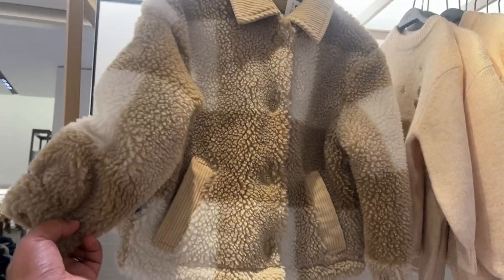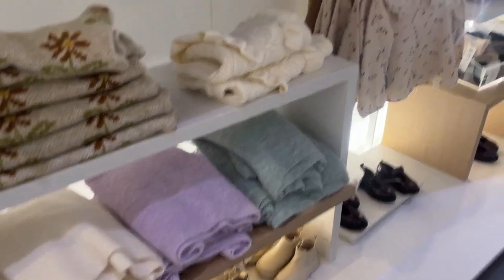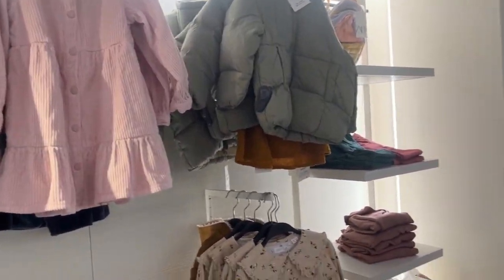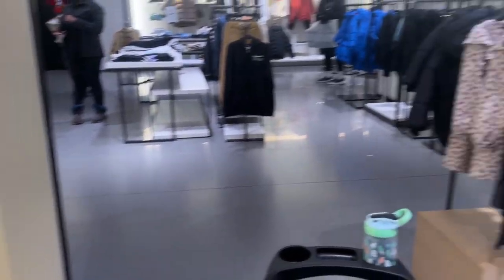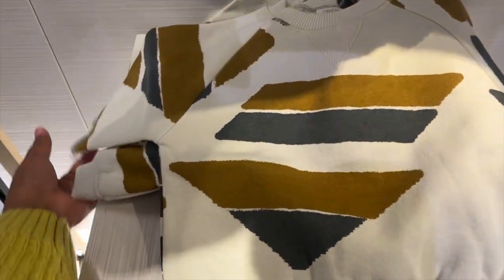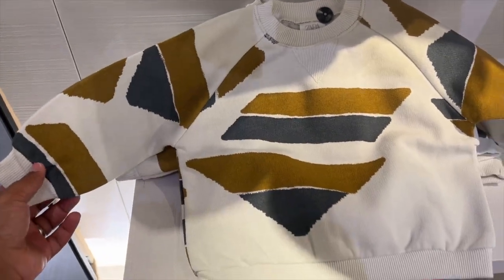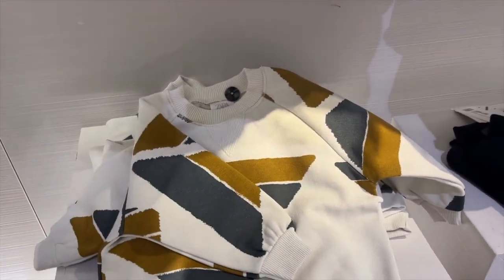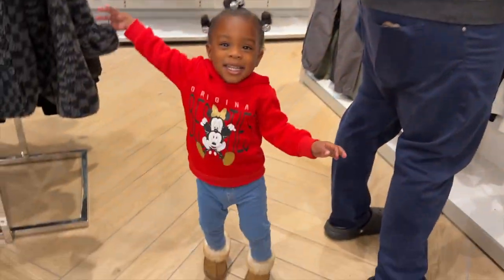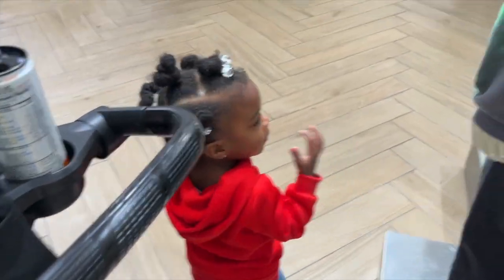Love this. I literally blew a bag on Anaya at Zara for Christmas, so she really don't need anything else from here. I really loved this sweatshirt, but they don't have the size that I need, which sucks, but how cute is this? Bringing a child out with you to Christmas shop, 0 out of 10, do not recommend.